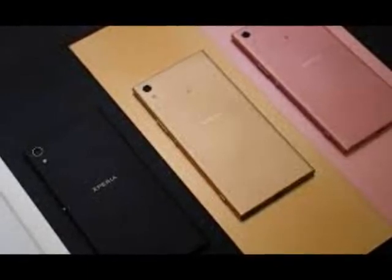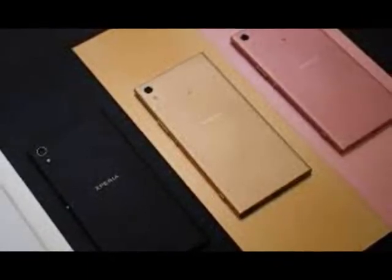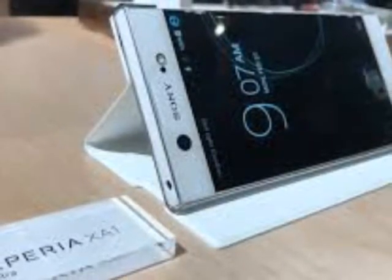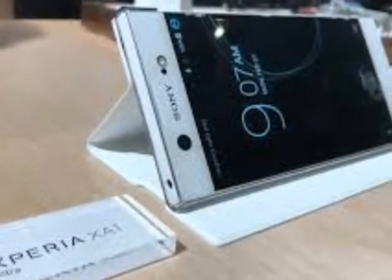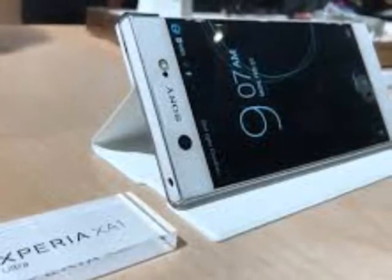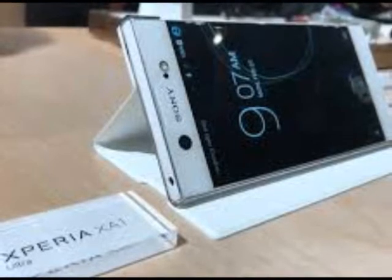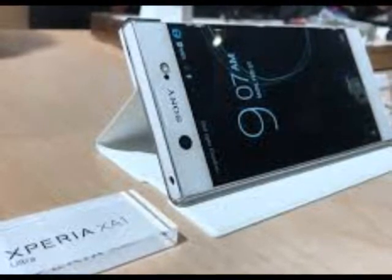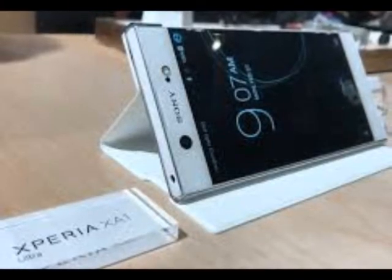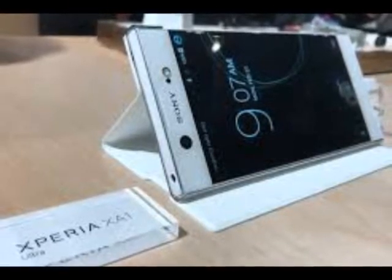I wasn't able to properly put its cameras to the test during our brief time with the XA1 Ultra, but given the specs and Sony's pedigree in this area, we'd expect it to be better than most mid-range. Upper mid-range specs. The Xperia XA1 Ultra isn't rocking the latest Qualcomm processor like the far more expensive Xperia XZ Premium, but its specs are still respectable for those who care about processors and RAM.